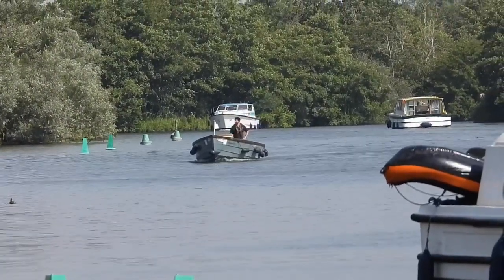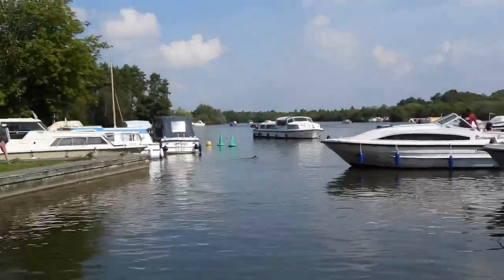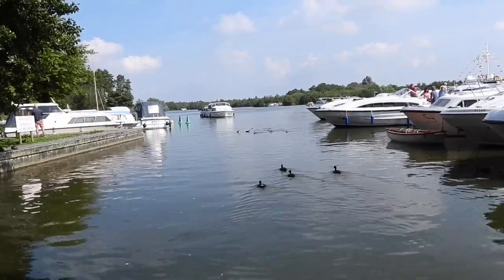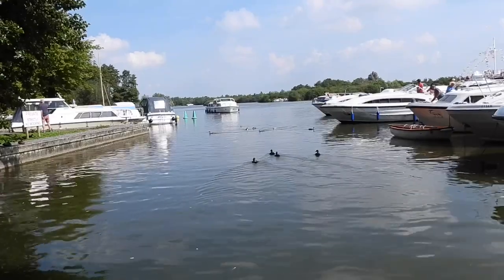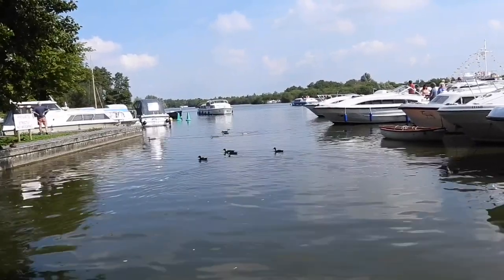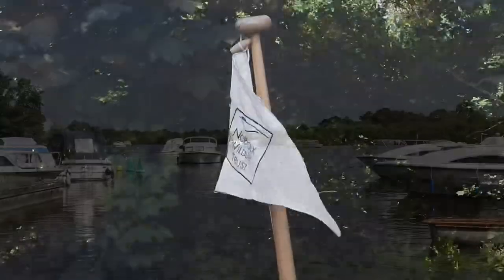Hi everyone. Today I'm taking this damselfly boat trip around Ranworth Broad. I'm starting at Malthouse Broad, as it's the ferry that goes over there, and then I just stay on it and go round Ranworth Broad and come back here to Malthouse Broad. So here we go.